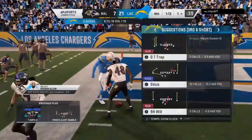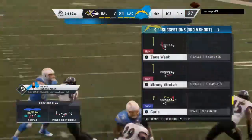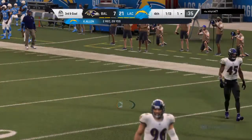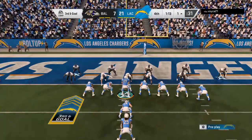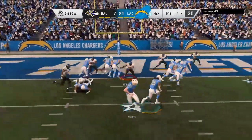Rivers out quickly here to Allen. Able to get 9 out of that pitch and catch, but now 3rd and goal. When you call a wide receiver screen, no matter how many blockers you get in front of the guy that catches the ball, there's still an aspect of the guy catching it turning into a runner.